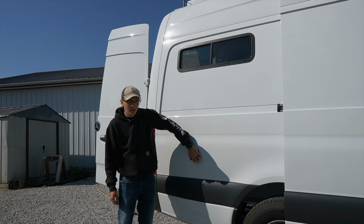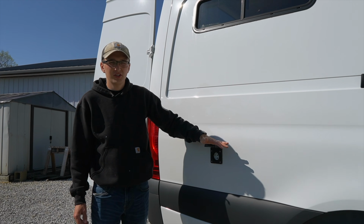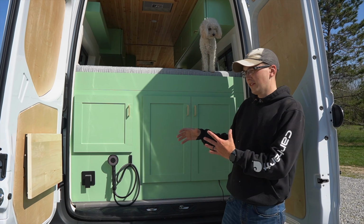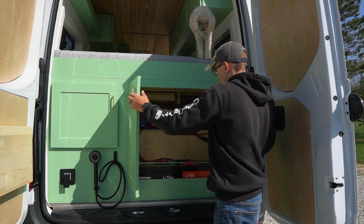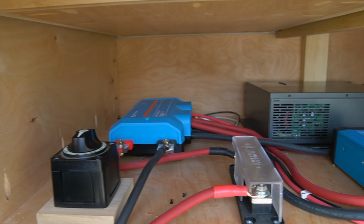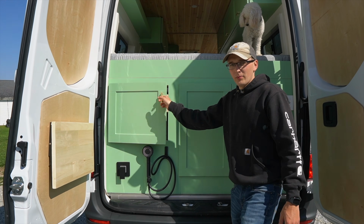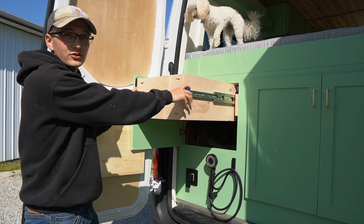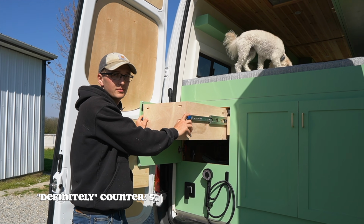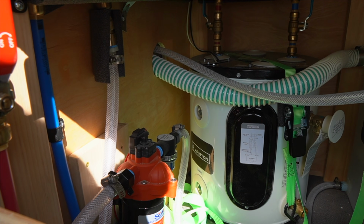And right here, we have 30 amp shore power. So she'll be able to charge up if she needs to plug in or something, if the solar doesn't work. And here in the back, when you open these two doors, this is the entire electrical system. We're still working out a couple things back here, so that's why I got the batteries charging. When we open this door, we've got extra storage here. In this drawer, these are heavy duty slides, so you could definitely put something a little heavier in this drawer. And below it, we've got all the plumbing.